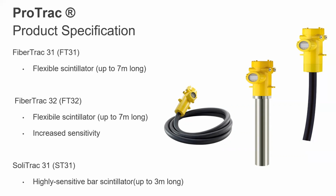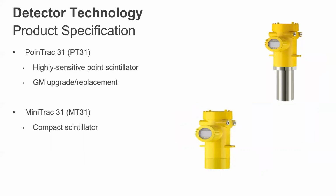And then we also have our highly sensitive rigid bar scintillators that are very sensitive, but available in lengths to 3 meters. So again, a great option for perhaps new projects or where you have access to new decking and new platforming. As a complement to the level system, we do have density devices and point level devices that help provide inputs to a very accurate continuous level system.